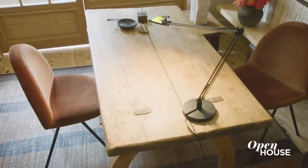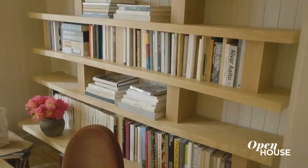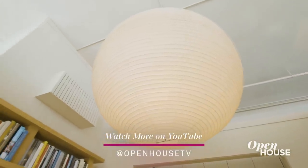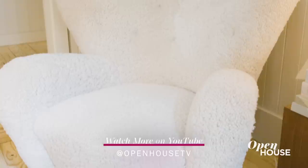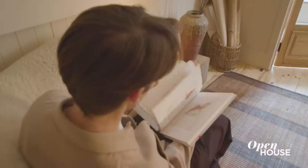Anchoring the entire space is this 18th century Baroque table I found at one of my favorite galleries, Deanston Daughter. And to complement the table, I designed these custom bookshelves to house my many books, and believe it or not, this is just half of my collection. In a lot of my spaces, I love to play with scale, so I added this Akari lantern by Noguchi. But also to soften the space, I went with an oversized shearling chair. It's actually called the Tired Man chair, and I love to just curl up and read a book there.